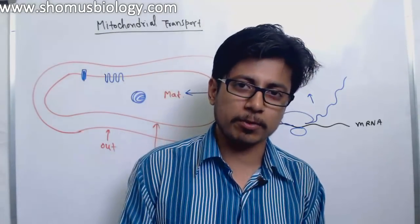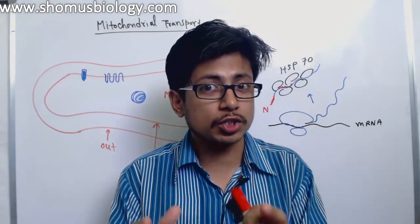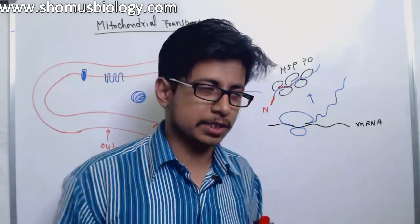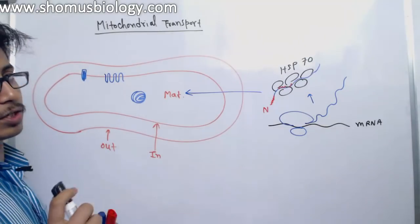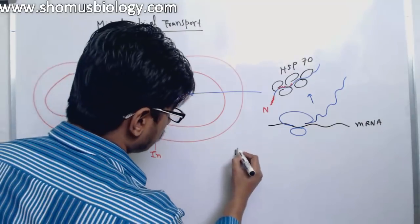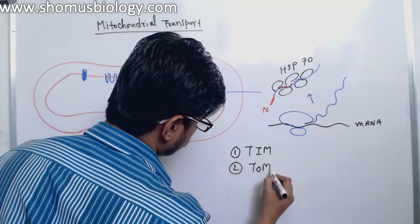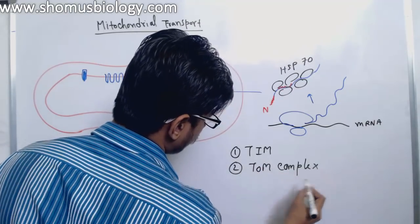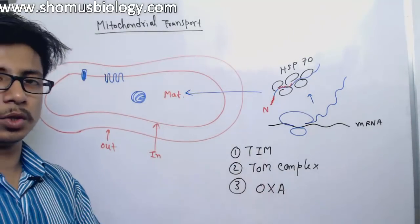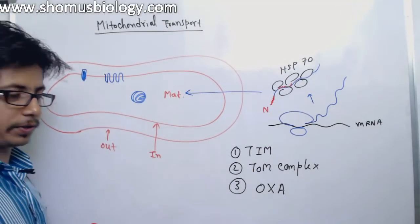For any type of transport, we know that we should have a transporter that is known as a translocon, also known as a translocator, in all those target organelles. So in mitochondria also, we have the translocon. And actually, there are three types of translocons that we are interested to talk about. The first type is the TIM complex. The second one is the TOM complex. And the third one is OXA. These are the three types of translocons that are involved in the process of transport of polypeptide inside the mitochondria.